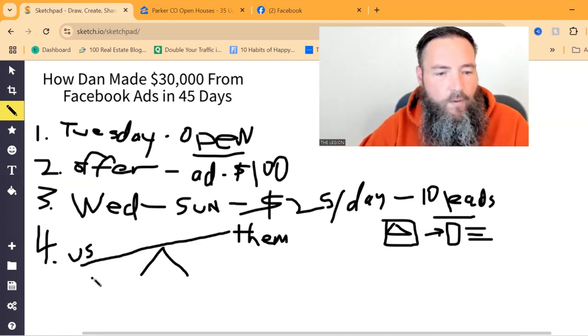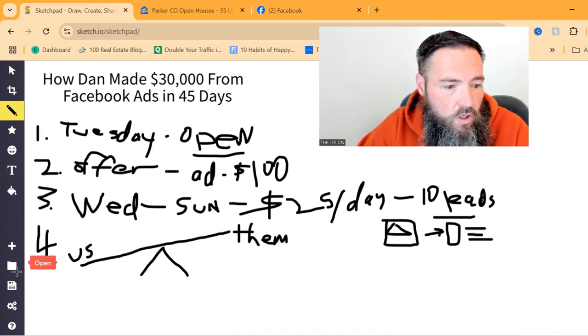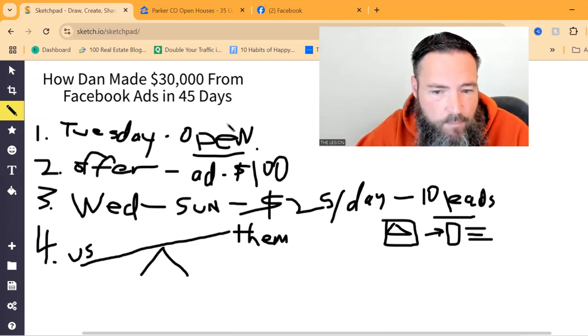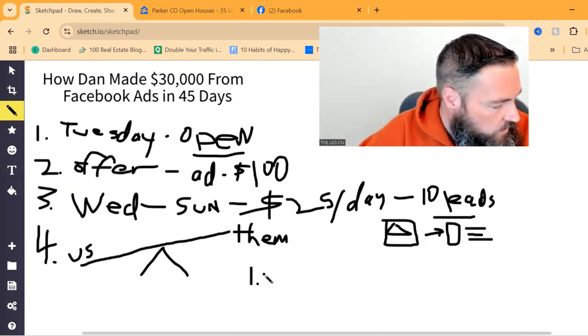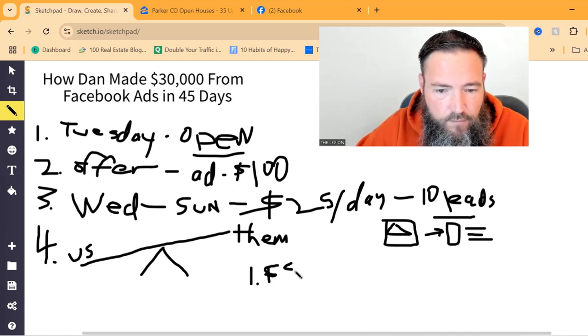Okay. So how did Dan turn all of this into $30,000? Well, again, we ran two campaigns. This exact process right here, reaching out to the realtors a ton. Realtor number one sent Dan, I wrote it down over here because I want to make sure I said the numbers correctly, a client for $540,000.